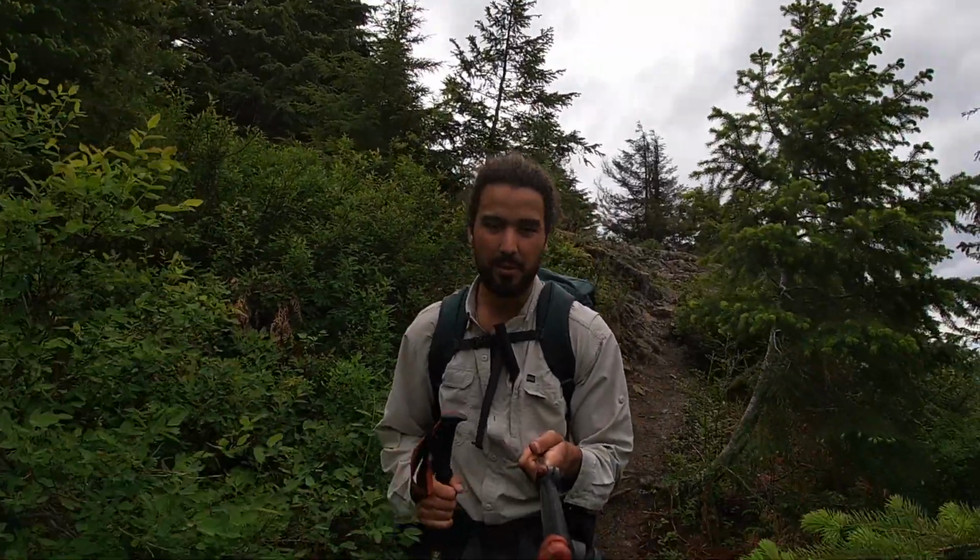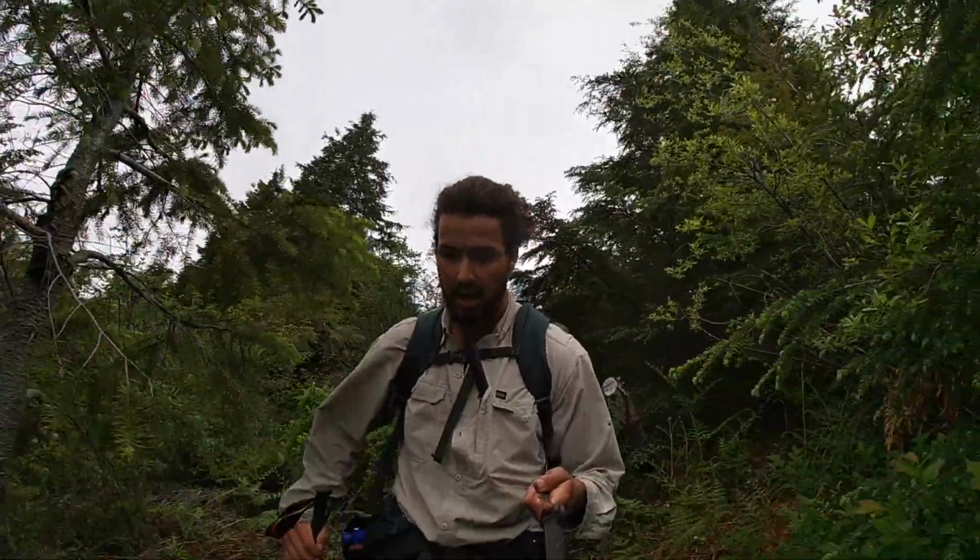Today we've got 20 kilometers to Elk Lake, so our easiest day on this leg of the trail. It's gonna be a good one, making our way downtown.